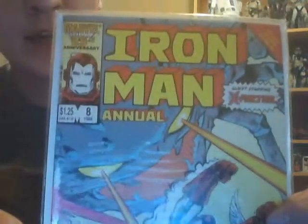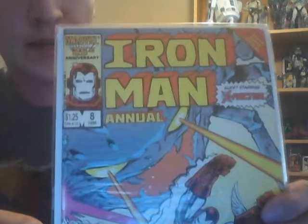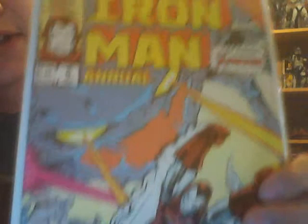It's the Iron Man Annual, and this is the number 8 annual. And it was from 1986, so they started those in 1978. Guest starring the X Factor. But I just love the old school artwork, so I figured I'd get it anyway, even if it doesn't have anything to do with the series. Well, and that's the last of the 100 series.